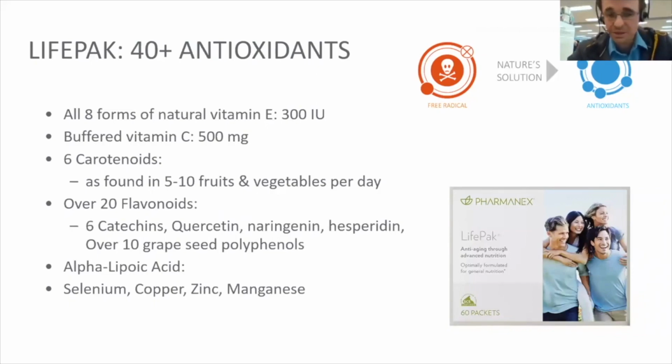Alpha-lipoic acid is actually one of my personal favorite antioxidants. It's considered to be a universal antioxidant because it has water-soluble and fat-soluble properties in the body. Selenium, copper, zinc, and manganese, these aren't usually thought of as antioxidants, but they're part of increasing these intrinsic antioxidants in the body. So things like glutathione, superoxide dismutase, catalase, and so on and so forth.